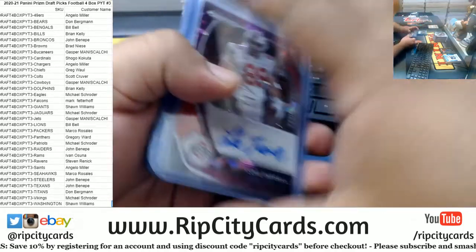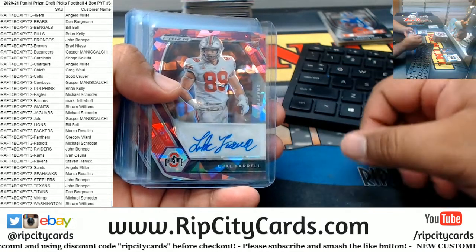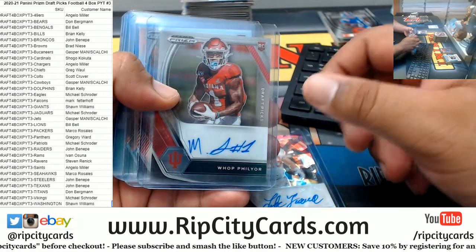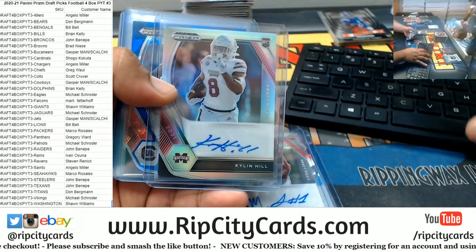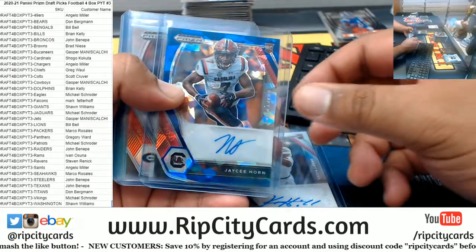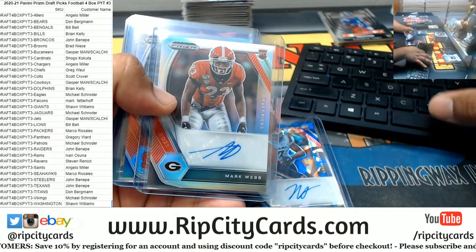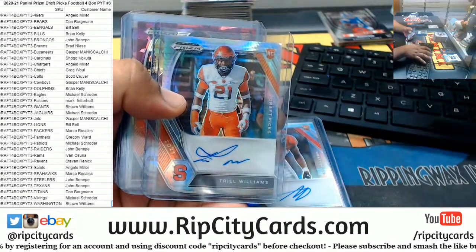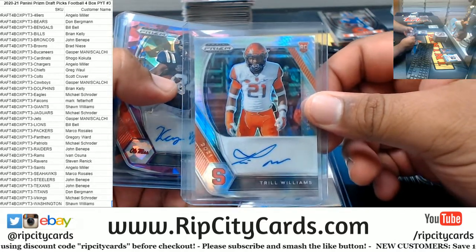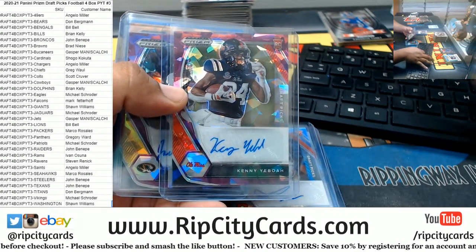Alright, now for the original break we did, which was the 4 boxes of Prizm draft. We got Luke Farrell, who is a Jaguar. WAP. Kind of name is WAP. I hope that's not his actual name. He's a Viking. Who cares? He's a millionaire now. Kylan Hill. He's a Packer. J.C. Horn. Panther. Mark Webb with 2 B's. That is a Charger. Trill Williams. Wow. He's a Dolphin? Okay, I'll take it. With a name like that? Yeah, you will fit perfectly in Miami.